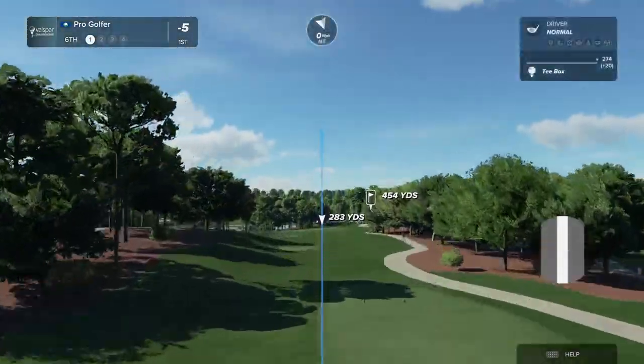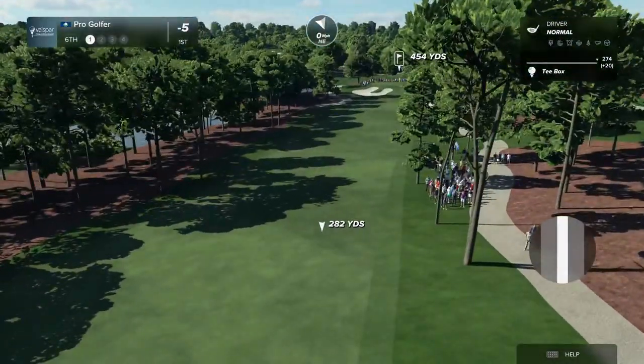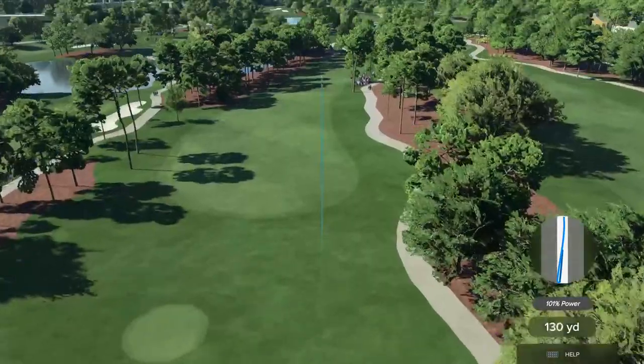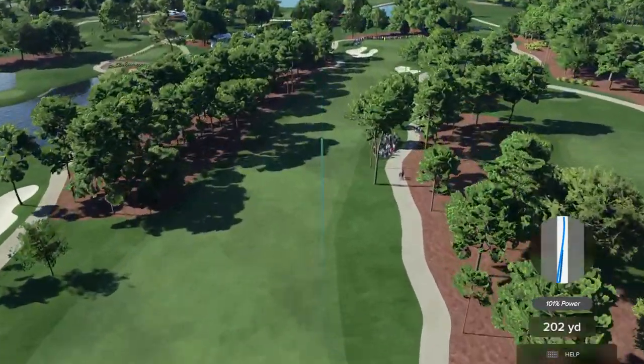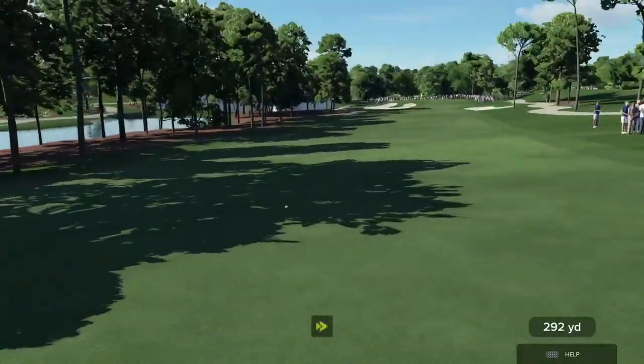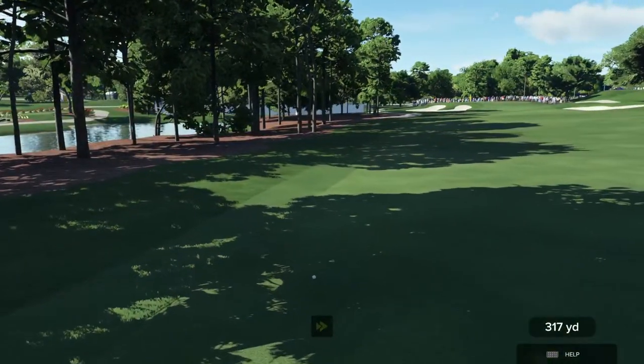The sixth hole at Innisbrook's Copperhead course, Rich. It's a challenging one, isn't it? If you find the fairway off the tee here, you are an amazing human being. The fairway tilts from right to left very significantly. Holding the fairway is almost impossible.